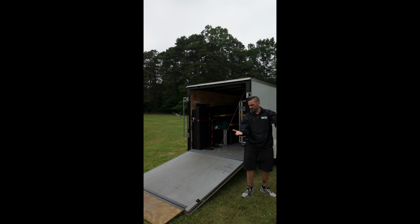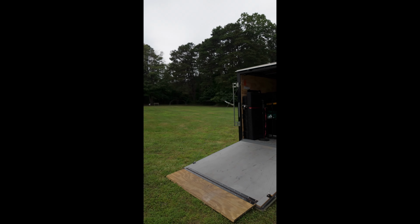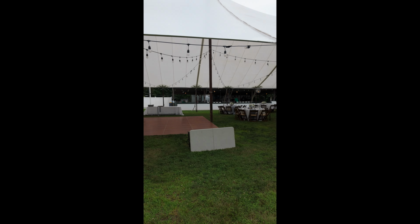Today we're at Pat's 30 Acres in Wall, New Jersey. Now this is a very unique venue. It's very rustic, very cool. My favorite part about it is the load-in is super simple. Here's my trailer with Bobby, and then you go a few feet and we're loading right where that table's at.